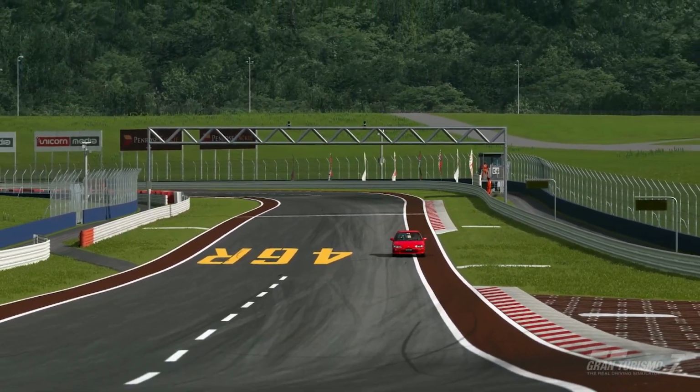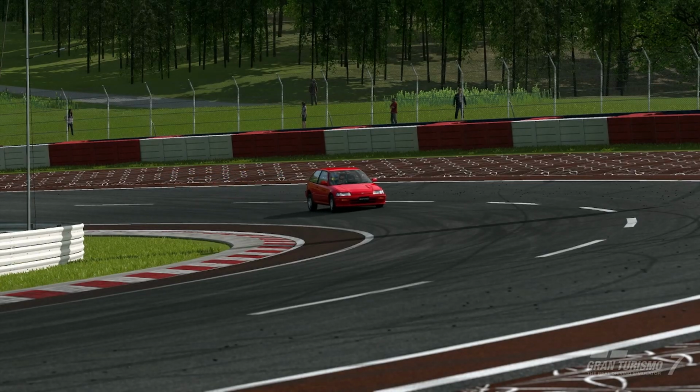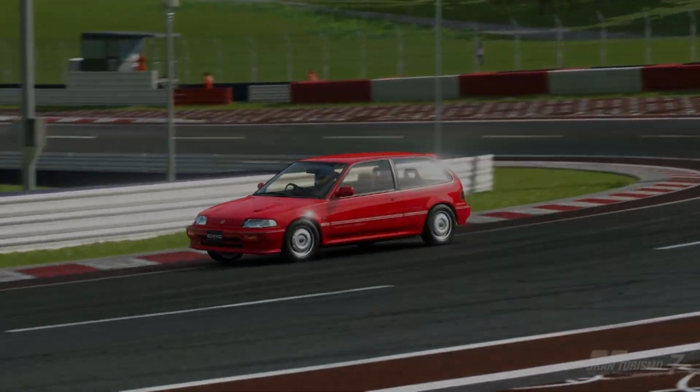At Kyoto Driving Park, it's in its playground. Tight, technical, and just twisty enough to make this old hatchback feel like an absolute weapon.